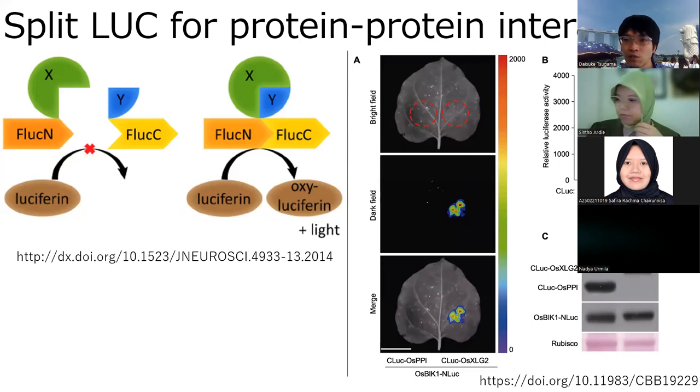And panel B is a quantification for panel A. And panel C is the confirmation of the presence of those proteins in these leaves by Western blotting. If we use a reporter gene or any protein tag, Western blotting can be easily performed compared to Western blotting using a specific antibody for the protein.